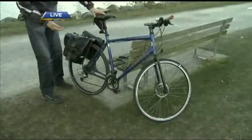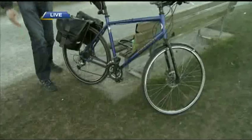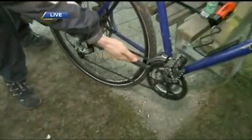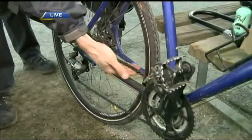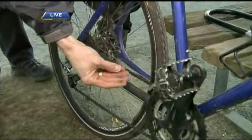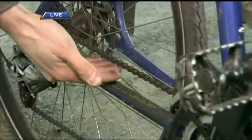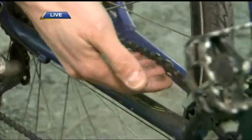So the first thing is the chain. It's not something that we necessarily need people to maintain and replace themselves at all, but you do want to keep it clean. So when you're running your hand along it, you shouldn't be coming away with too much dirt, too much grunge, and in fact, you should see all the little parts very cleanly and clearly like that.